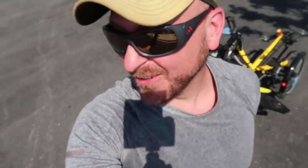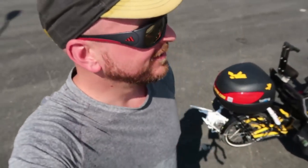Severely rusty with this drone. I haven't flown it in like forever. Let's find somewhere a little bit more beautiful to fly around, because my flying technique sucks. Might as well be looking at something beautiful.